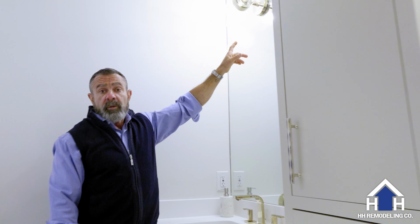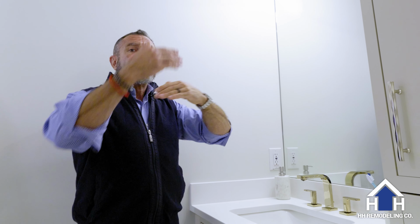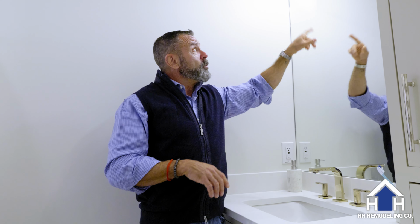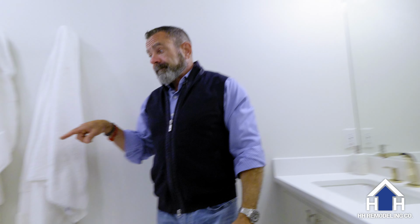What we did here also, which a lot of people don't know you can do, is you could have the receptacle that receives the light fixture built into the mirror, so that the mirror can still go seamlessly from the backsplash all the way to the ceiling, and you don't have to leave room to install a light fixture. We just cut a hole in the mirror, and we know we're going to do that, so we place the electrical junction box in the space it's going to go, and the glazer will cut out the glass this way.